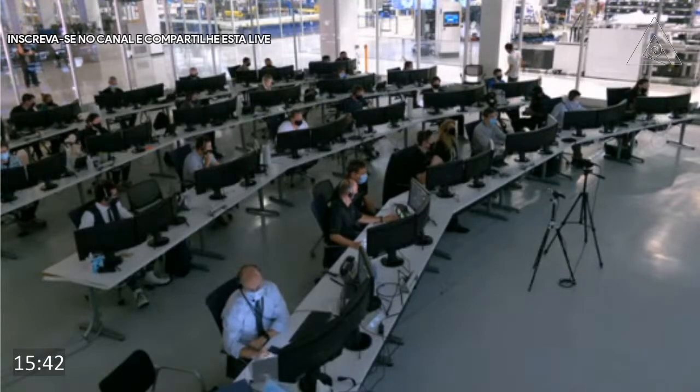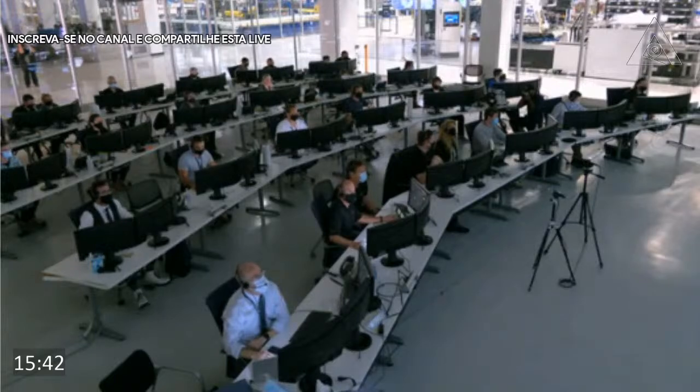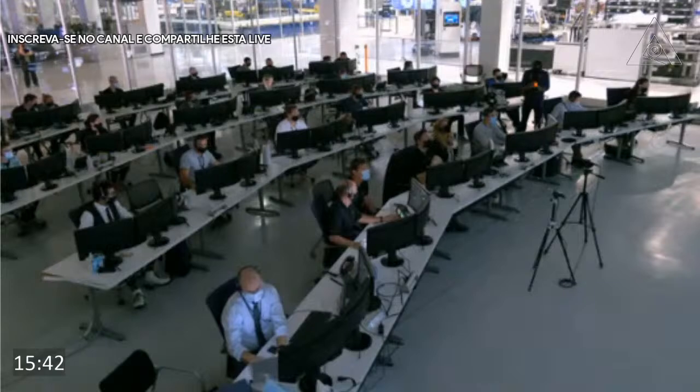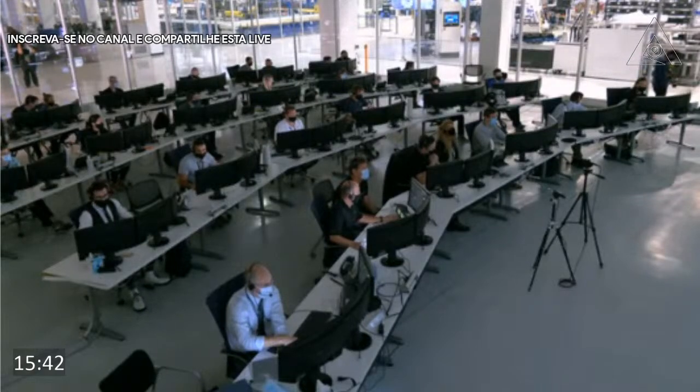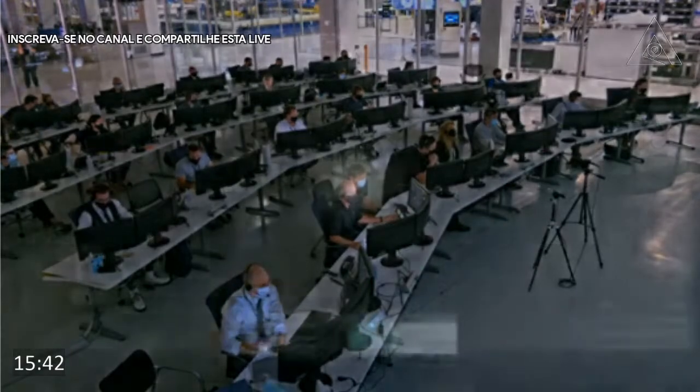You may have heard earlier that Bob and Doug are currently experiencing 3.5 Gs. Not too bad. That's about what they pulled during the ascent phase. Just like a mild roller coaster. So the vehicle is now over the Gulf of Mexico. It is approaching the landing zone off the coast of Florida near Pensacola.